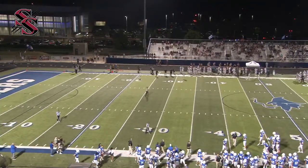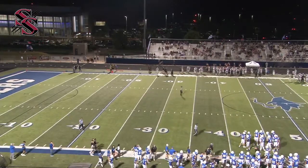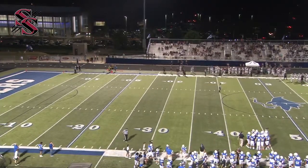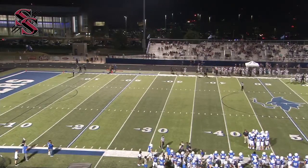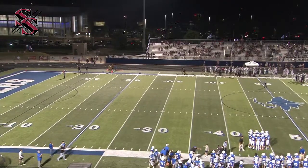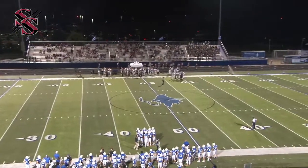Last year at Panther Stadium, it was 52-42. Was the final, I believe, Graham. Yeah, that score is eerily close to what it was last year. No doubt.